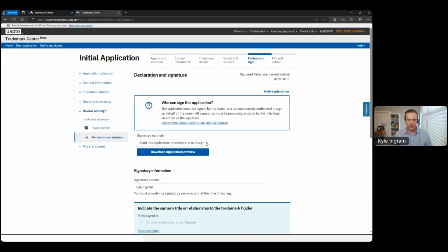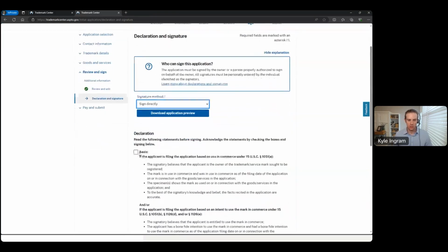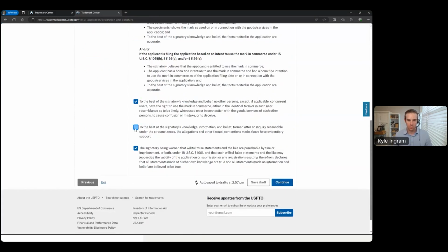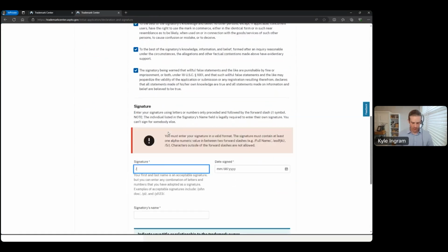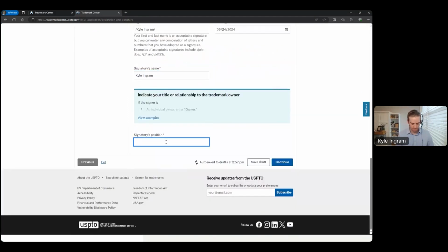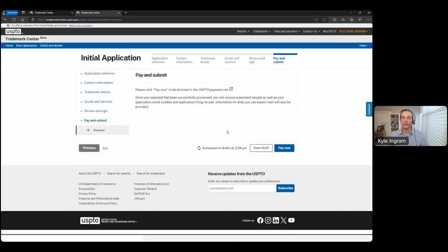So I am, just for the purpose of finishing this, going to sign it directly. And then we will get into sharing draft applications. Perfect. There we go. Now we're at the pay and submit page. This is where you would pay the fee and submit the application.